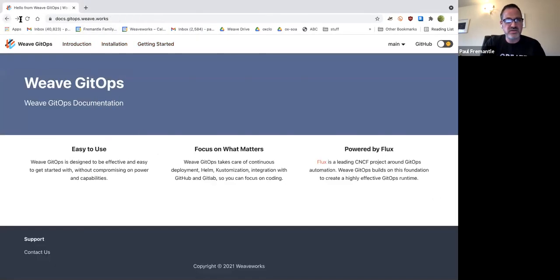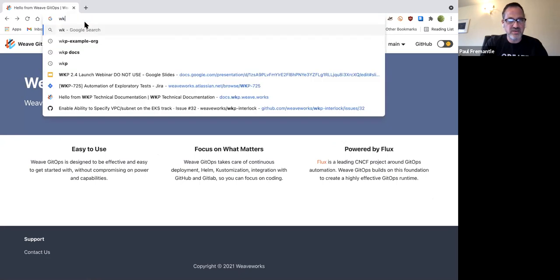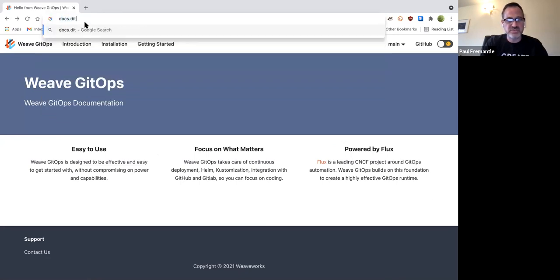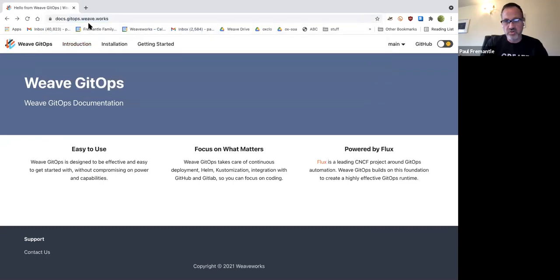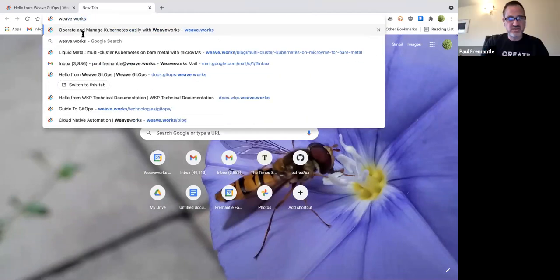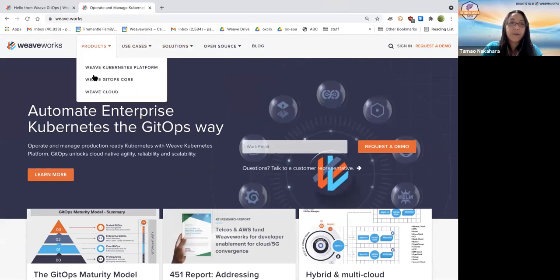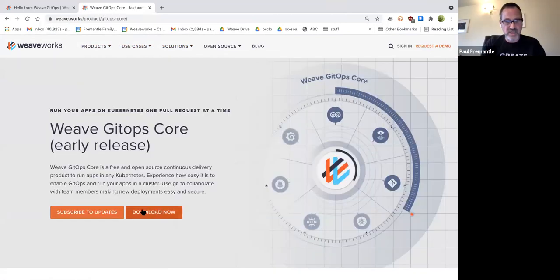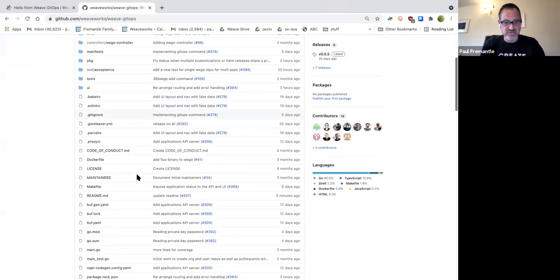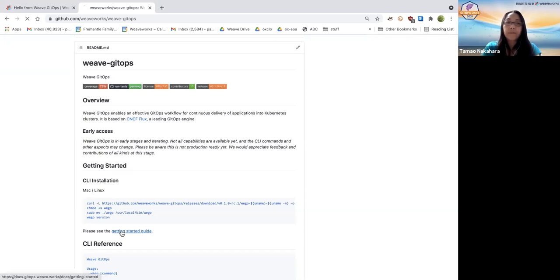So I am going to start by going to the Getting Started guide. And I think there's a couple of ways you can get there. You can go to docs.gitops.weave.works, or you can go to that link that was in Tamo's slide, which I don't have in front of me, but I think I can find it. It's weaveworks/product. In fact, if you just go to weaveworks, we can find it from there. I can grab it. Products, Weave GitOps Core. And you go to download now. And it actually takes you to the GitHub page. And from the GitHub page, you can see the Getting Started guide there. So it's all the same thing.